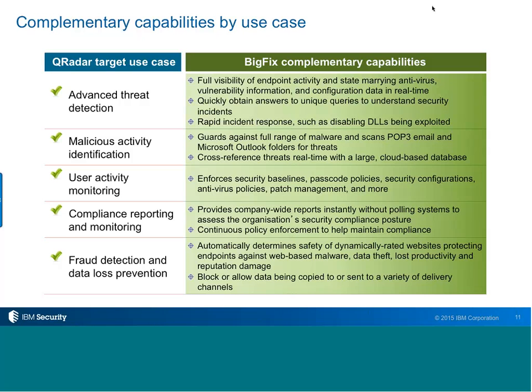We have out-of-the-box rules that map the relevant information that we gather from BigFix and create correlation rules that precisely pinpoint where the specific problem is, targets that were involved, sources that were involved, part of the attack, and activities that were detected at the endpoint that can emphasize the problem in your environment.